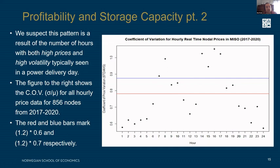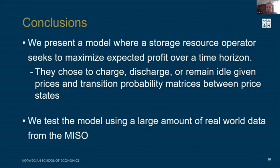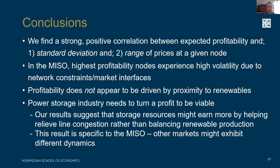So, conclusions. As I said, we presented a model where the storage resource operator seeks to maximize expected profit over a time horizon. They can charge, discharge, or remain idle, given prices and the probability of prices moving from one state to another. This is a binomial tree. Then we tested the model using a large amount of real-world data from the MISO. What we presented here is that we find strong positive correlations between expected profitability and statistical measures of spread, the standard deviation and the range of prices at a given node. Not terribly surprising. In the MISO, we see that the highest profitability nodes experience high volatility due to network constraints and being located at market interfaces where they have modeling issues.